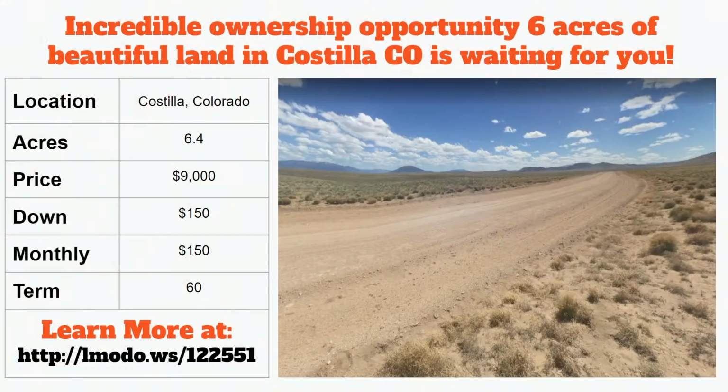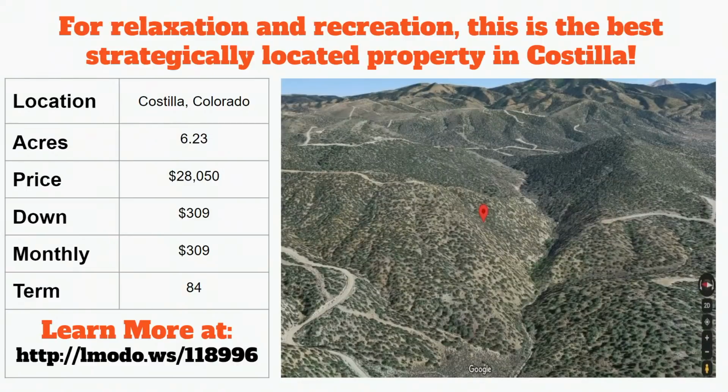Bucket 3 recreational might be a little iffy. Again, if you're unfamiliar with the buckets, go check out the description below. I explain them. But essentially, all of the buckets are good, especially 1, 2, and 4. Buckets 1, 2, and 4 is really, really good there. So again, that's why you're seeing a lot of these properties here in Costilla. And the same thing applies for this one.